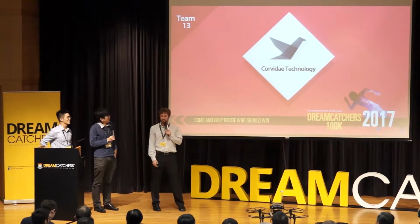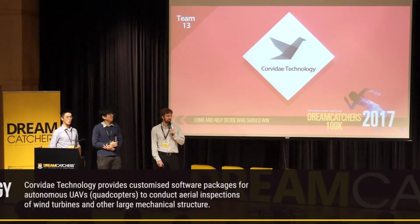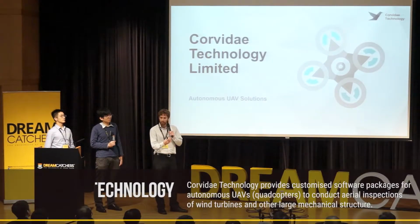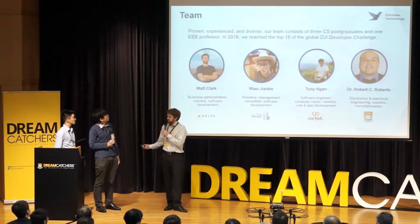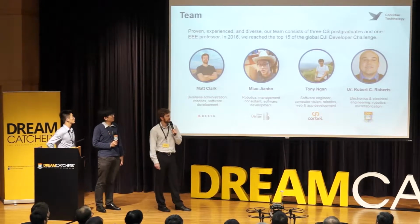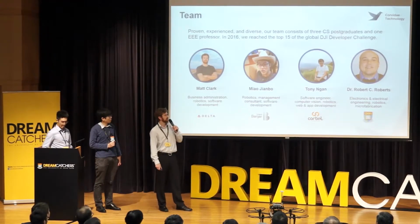My name is Matt, and these are my partners Tony and Bo. We are Corvidae Technology, and we provide autonomous UAV solutions. UAV stands for Unmanned Air Vehicle, or commonly called drones, such as these guys right here. The three of us are finishing up our computer science master's degree at HKU, and our fourth team member is Dr. Roberts, who's in the engineering faculty here and is our technical advisor.